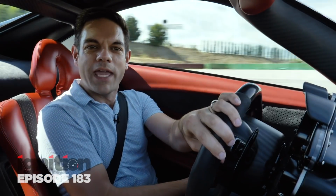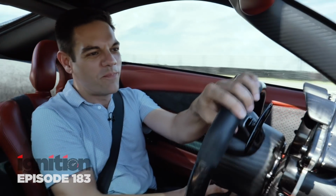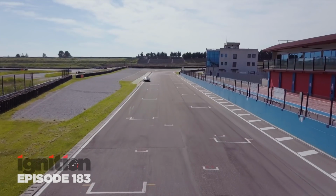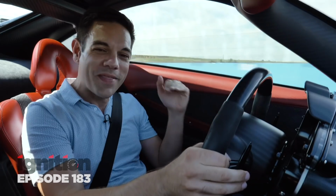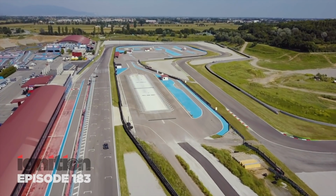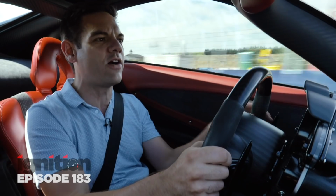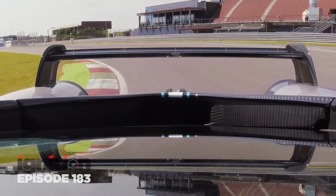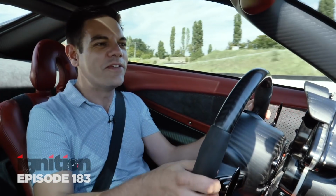The pedals may be a little bit longer than I'd like, but the carbon ceramics have endurance, because although they're stopping this crazy force, they just don't have too much mass to deal with, so the car feels built for the track, and it doesn't feel like you're abusing it when you're driving around, which is a lovely feeling.